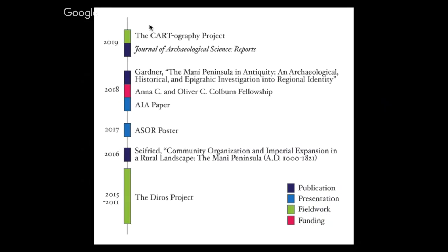But both of us, even though our topics were pretty disparate in terms of chronological time frame, we were both using the same travelers, and we both really relied heavily on these travelers' accounts to the Mani Peninsula to inform us of the archaeological remains that were there. So the ideas for the cartography project started percolating around then.